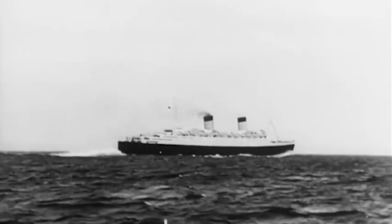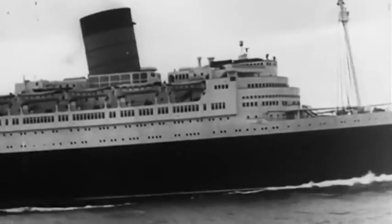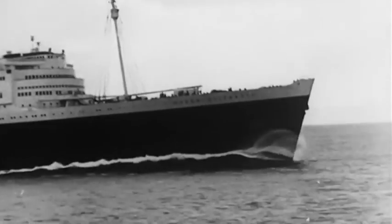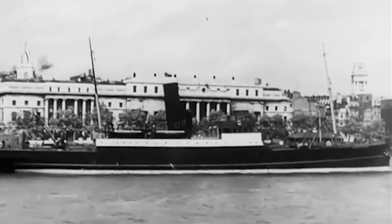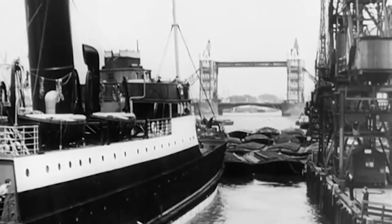Have you ever thought of the tremendous power required to drive ships? Power to drive them through gales and storms to Australia or China, Russia or South America? Power that drives not only big liners like the Queen Elizabeth, but also smaller vessels like this one coming into the port of London.